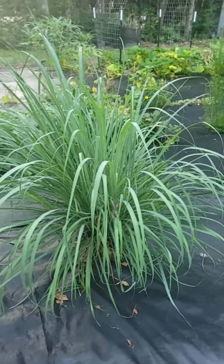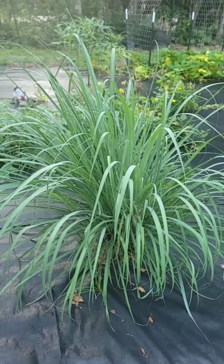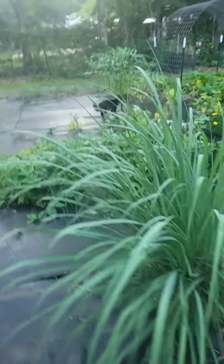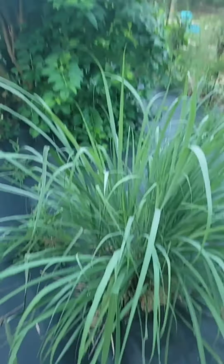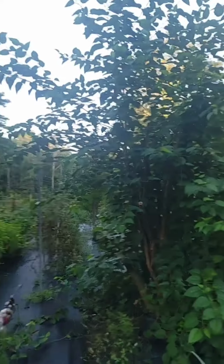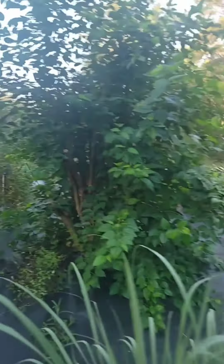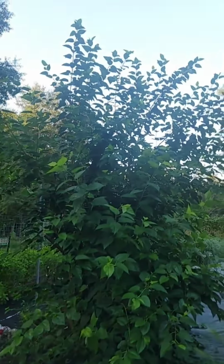I love lemongrass so much. I've been using it in soups. I've used it in several other things. I don't remember what, but my most favorite is the Thai curry soup, coconut soup, with the lemongrass infused into that. It's so delicious. Look at this mulberry tree. These things are hardy as all get out. Huge.